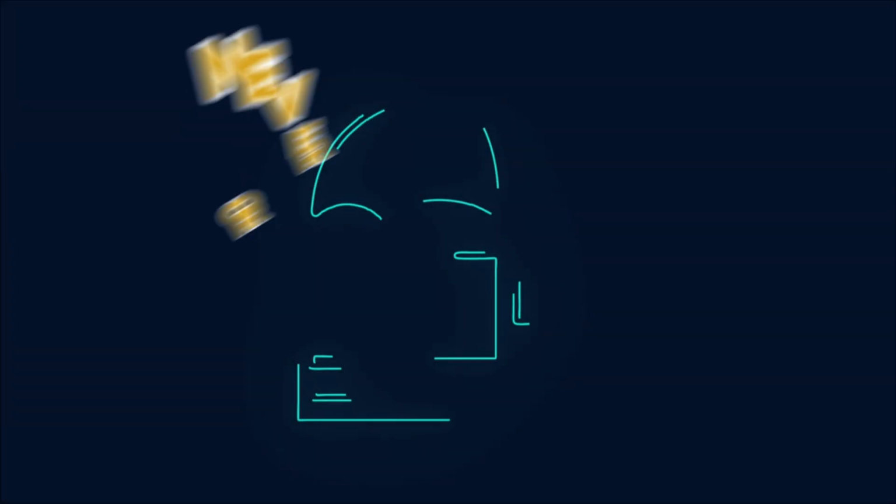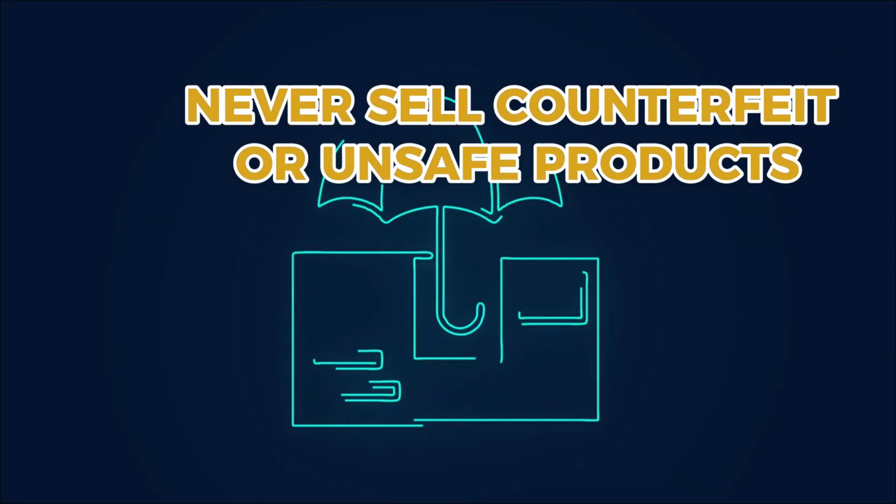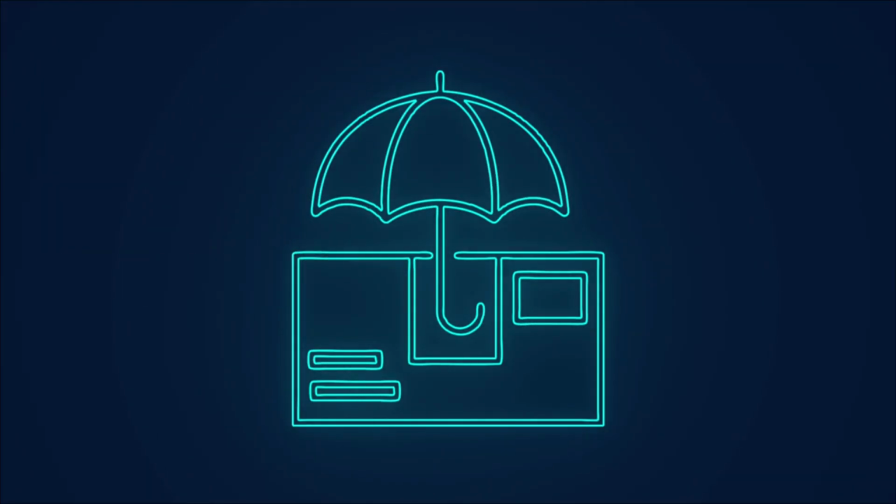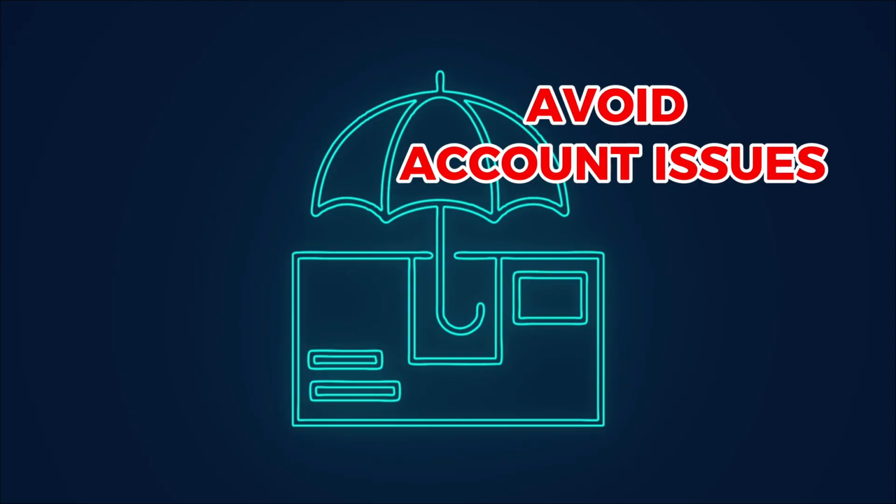From a legal standpoint, never sell counterfeit or unsafe products. Be honest about shipping times and product claims. Include proper privacy policies and terms of service. Keep payment processor disputes low to avoid account issues.